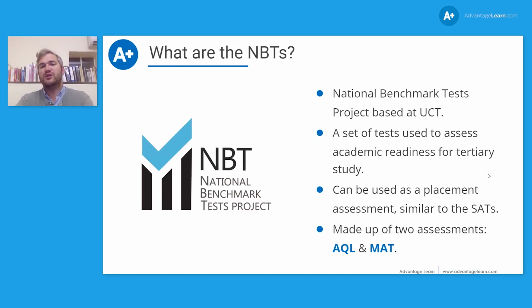The national benchmark tests are administered out of a research group at UCT, the Centre for Educational Assessment, and they set up a project, the National Benchmark Test Project, which was commissioned by Higher Education South Africa in 2008. Essentially, Higher Education South Africa, which is a governing structure above the tertiary institutions in South Africa, recognized that they needed to support learners moving into university in an increasing fashion and in different ways. And in order to do that effectively, they needed to understand the learning profiles of those learners entering tertiary studies so that they could gear these supportive programs to be as supportive as possible.